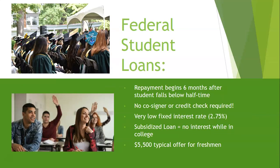There's also federal student loans. When you're an active student, you don't have to pay them back. The repayment begins 6 months after the student falls below half-time enrollment status. And most students go full-time. So typically, you start to pay back the loan 6 months after you either withdraw from college or graduate. The great thing is there is no cosigner or credit check required. It is the easiest credit you'll ever get. And it has a very low fixed interest rate. It's only 2 3/4% right now, which is fantastic.